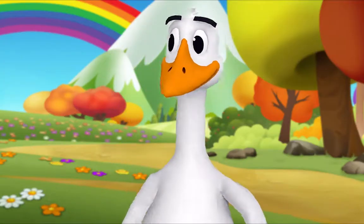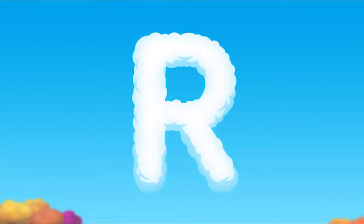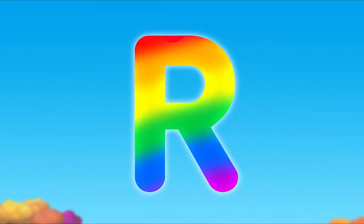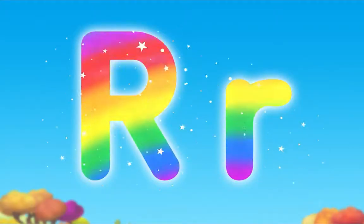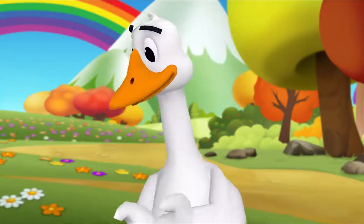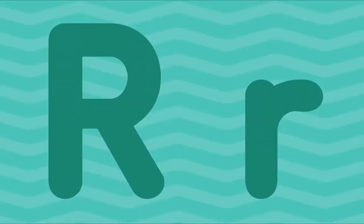You did it! Let's look at the letters we made. What's this letter? R! Exactly, uppercase R. And what's this letter? R! That's right, lowercase r. Nice job! Wow! Cool! Nice work, everybody! Thank you, Mr. Goose! R!